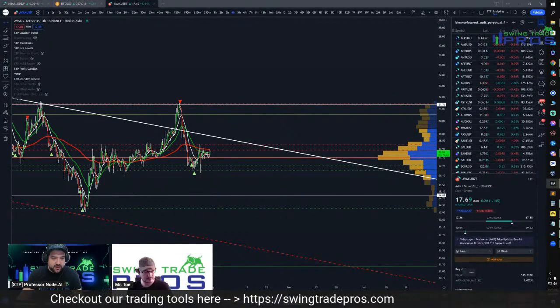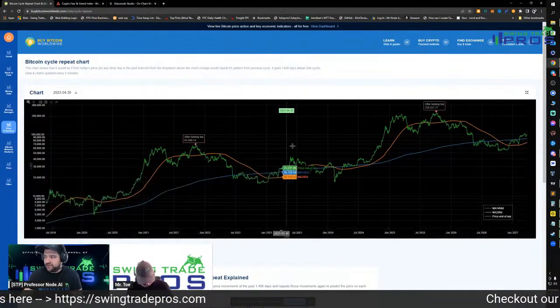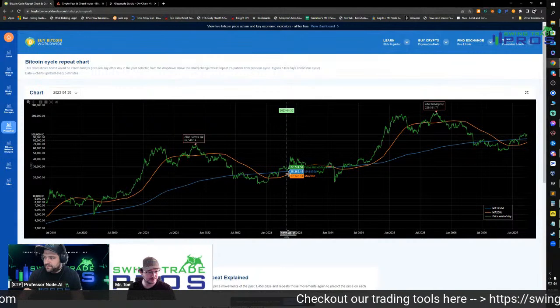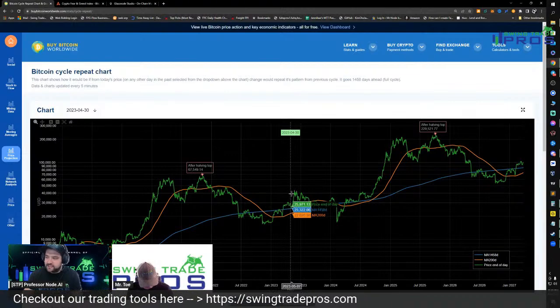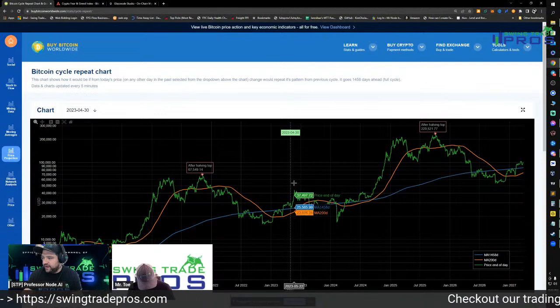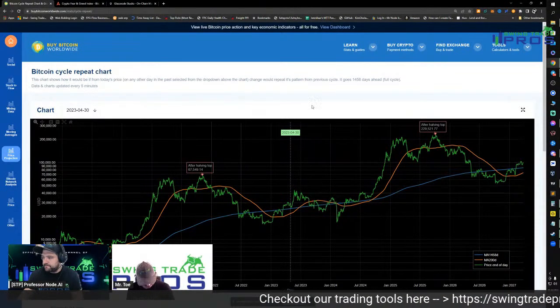I will also give a little bit of an update here on the cycle chart and what the cycle chart's saying. Cycle chart saying we're going to see a dip. Zoom in the chart, maybe you can see it. Cycle chart saying 26K retest and then 40K, basically 42K, by beginning of June, end of May.